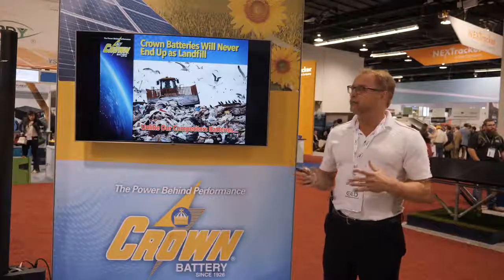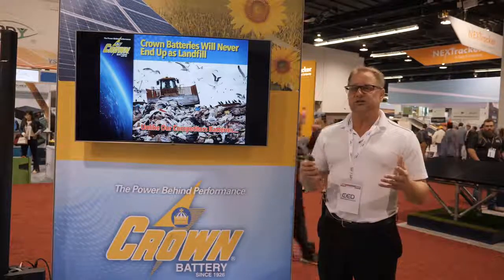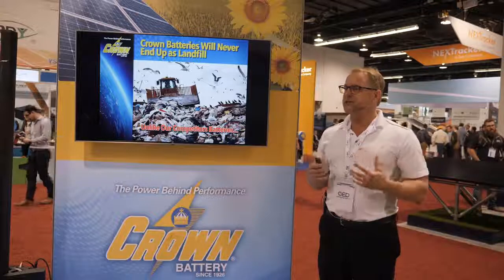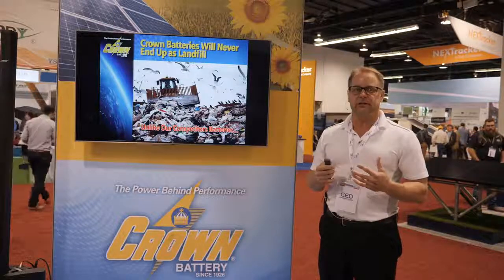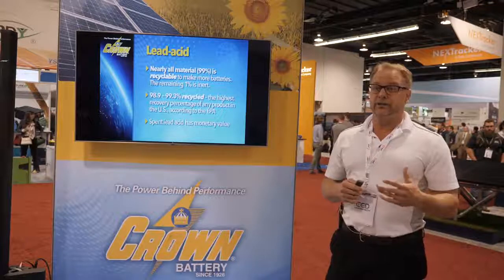There is a whole backdoor industry for lead acid batteries that allows us to bring those spent lead acid batteries back to a recycling facility globally and in the North American market, where 99% of all lead acid batteries are recycled into new lead acid batteries for many different applications, including renewable energy.